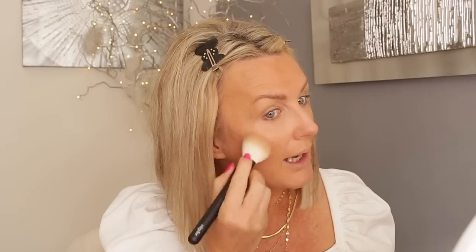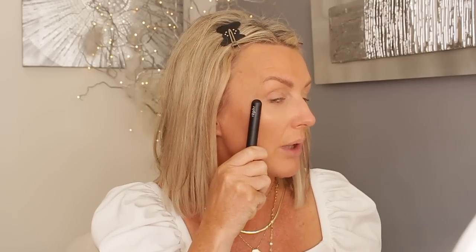And I go quite high up on my cheekbones. You know, they say you should go under your cheekbone, but at my age, you start sagging. If I go under my cheekbone, my bronzer will be really low. So I go almost on the top of my cheekbone, but only to about the tail of my brow. And I feel that sort of lifts your face a bit.